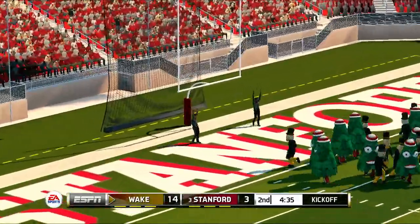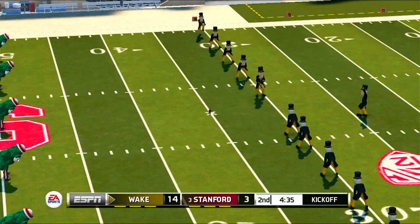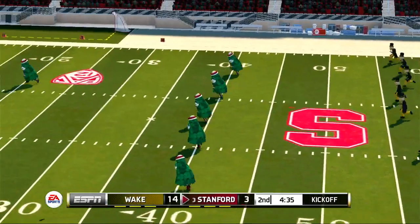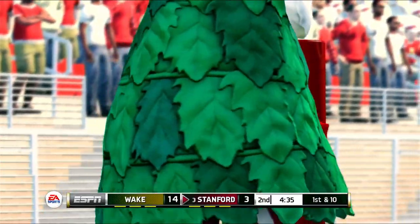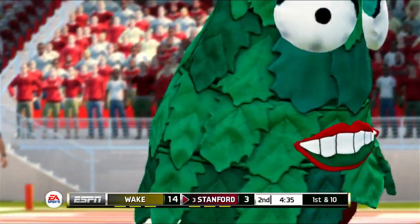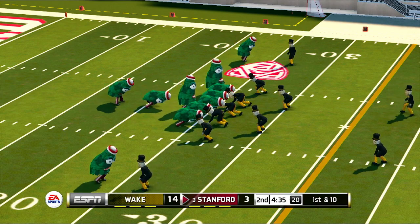He makes the PAT. And it looks like they're ready for the kickoff. He kicks it off, and he got all of that one. And it goes into the end zone, down for a touchback. It was a pretty one-sided first quarter, but I wouldn't be surprised if things changed in a big way before halftime.